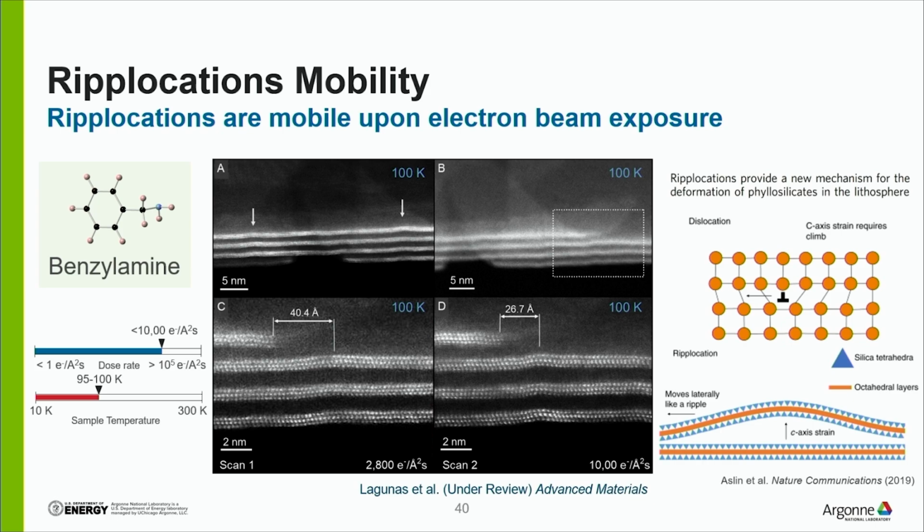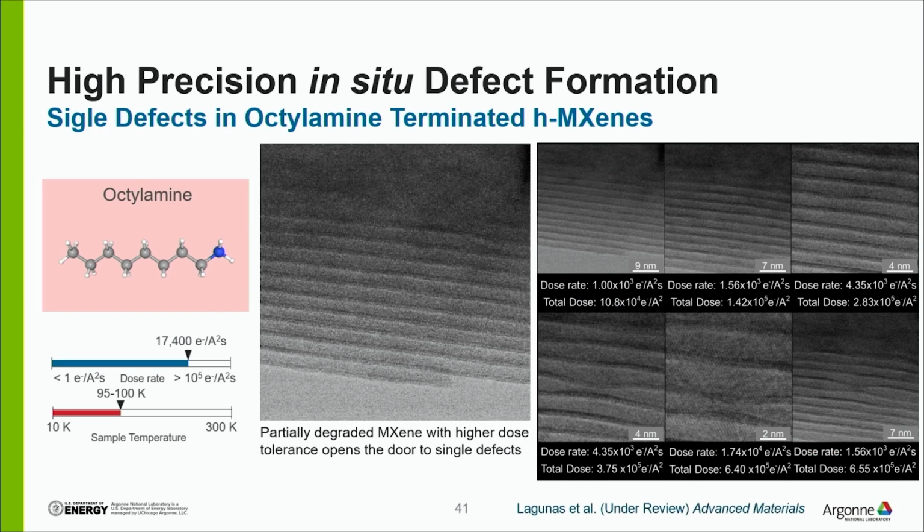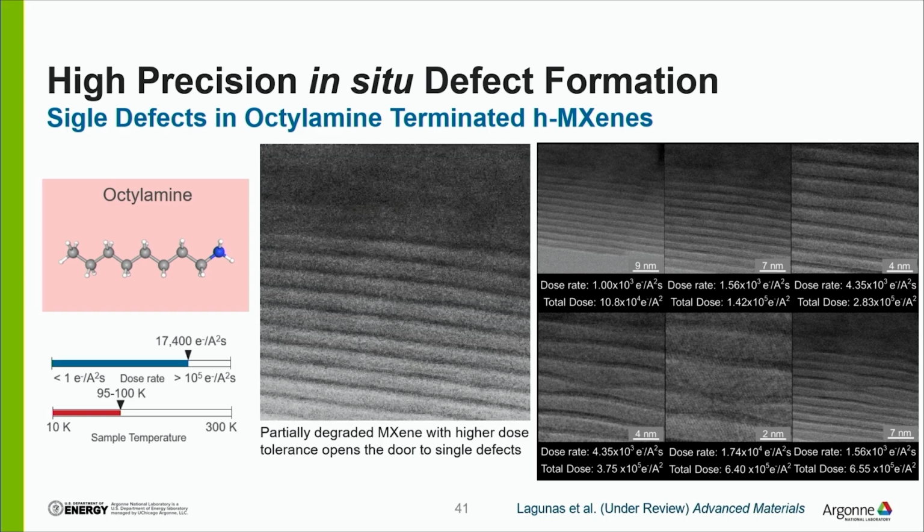But this cool feature happens where if you look at this first ripple in image C there, you can measure the peak of that ripple from where there's a fourth layer on the material, about 40.4 angstroms. And then if we do another scan, we can see that ripple actually migrates over to the left here. I found another reference where they were looking at these Ripplocations in, I think it was polysilicates. And their little graphic of the Ripplocation actually matches really nicely with what I observed, where you have some ripple, and it says that it moves laterally like a ripple, and we can see that directly in some of the STEM images.